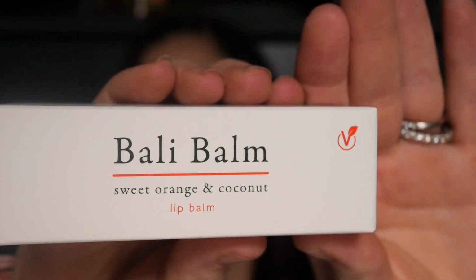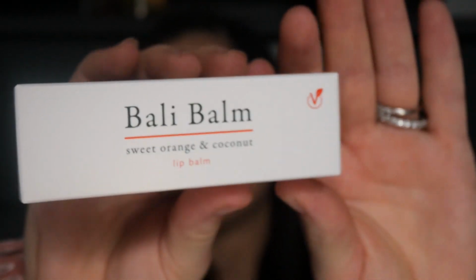So we have a Bali Balm Sweet Orange Lip Balm. Sweet orange and coconut. Okay. My lips are so dry this time of year. I don't know if you guys experience this also, but I literally don't even have lipstick or anything on right now because my lips are so dry. It's terrible. So I apologize for that also.